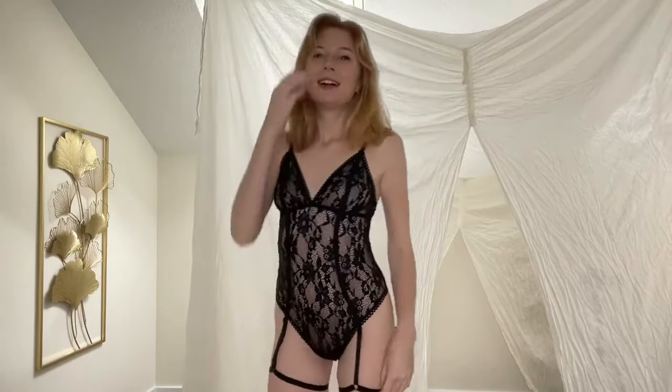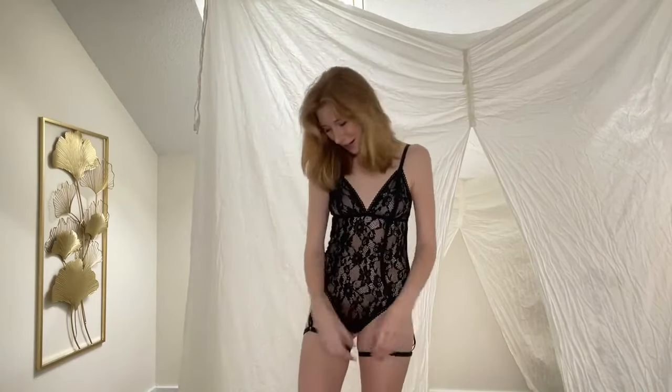So here's the last piece from Adore Me. This is my favorite piece from Adore Me. Mostly for these straps right here, because you know I like my strappy lingerie.